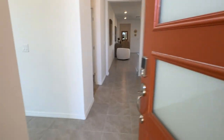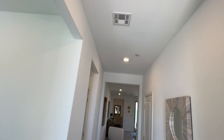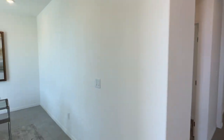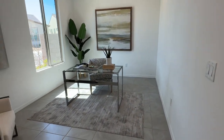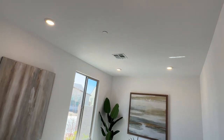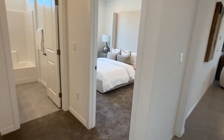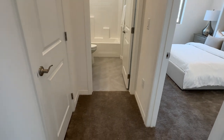So when you walk in, this home has the tile flooring. It looks like 12 by 12 tile flooring. Nice tall ceilings. And this one does have a den as well, so that's nice. It's a good sized den with four can lights. And they have this one as a show home, so they have it staged already, which is a very good idea. Now the bedrooms will have carpeting.